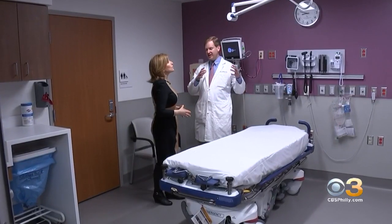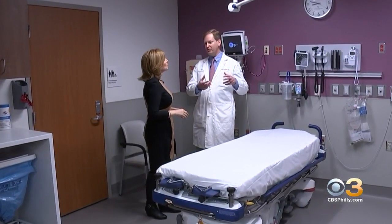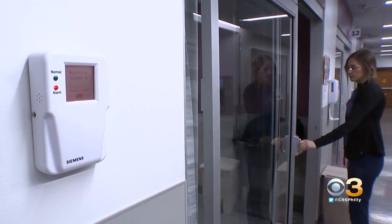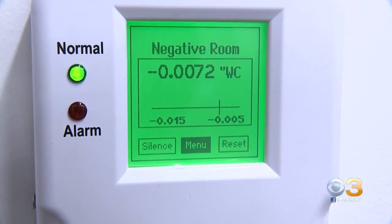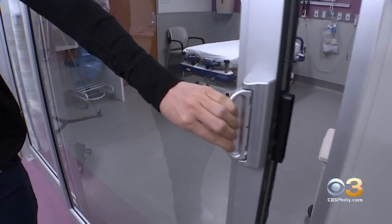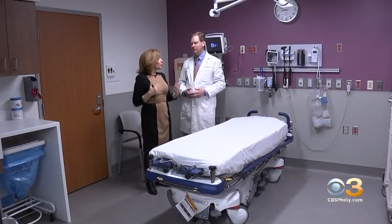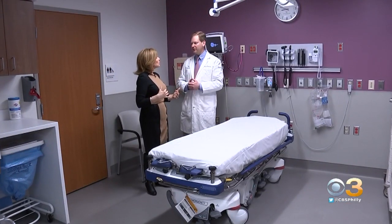The air inside this room is taken and vented directly outside through a special filter to make sure that nobody in the hospital is exposed. This is a negative pressure isolation room at Lankenau's emergency department. This is where potential coronavirus patients would be treated. And anybody that comes in this room is in full protective gear. 100% protective gear to make sure that they do not contract the virus.